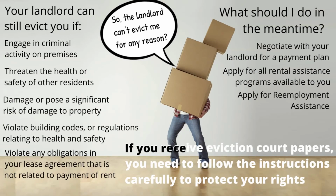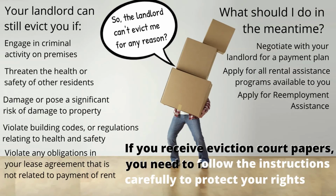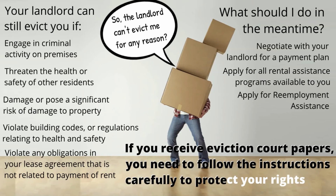If you receive eviction court papers, you need to follow the instructions carefully to protect your rights. When a landlord has filed an eviction action in court, that tenant only has 5 business days to respond to the eviction papers after the initial complaint and accompanying summons are delivered to the tenant.